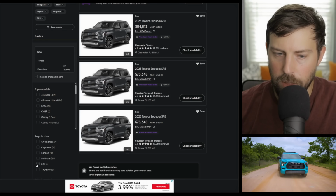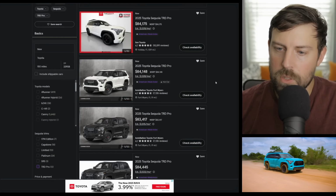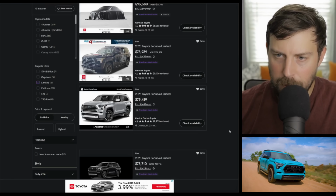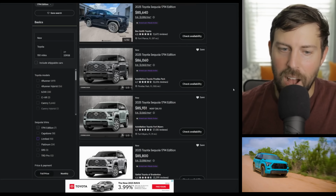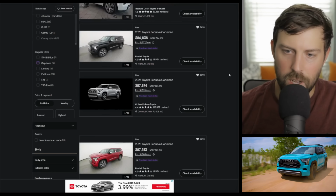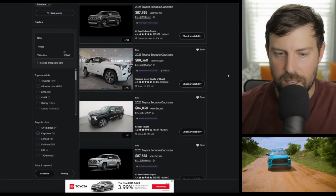All right. That's just allocated. They could be pre-sold. What about TRD Pro? TRD Pros cost about 83, 84 grand. What about a Limited? That's about 80 grand essentially. 1794, about 85 grand. And Capstone, the range topper, coming in at about $88,000. I don't think there are any deals to be had on this vehicle. There are hardly any.